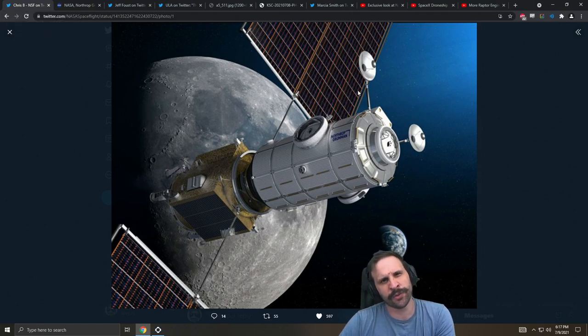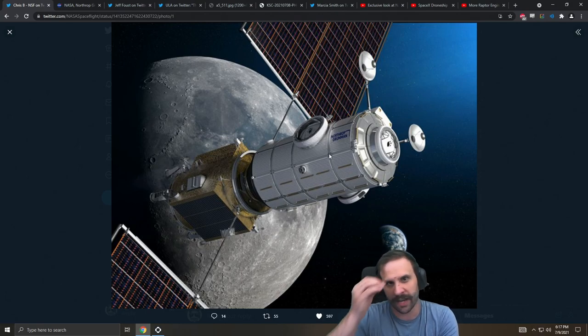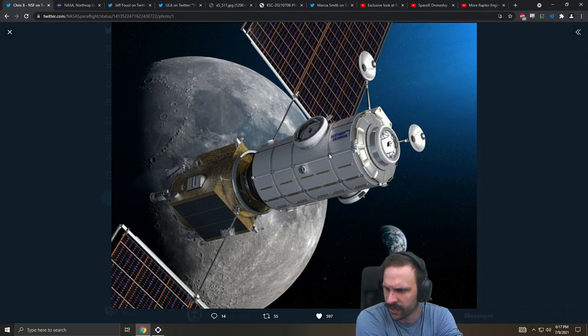Yeah, you're right. I remember that now. But it's not in low Earth orbit. Isn't it going to put it into MEO or some kind of not transfer orbit, but a highly eccentric one? Three drone ships, three boosters.